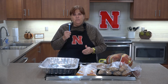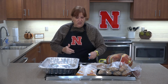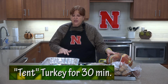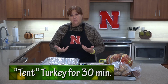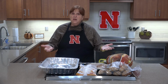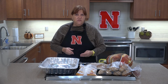So definitely make sure that this is part of your holiday tradition, that you do have a meat thermometer to check your turkey. When you cook your turkey, you want to make sure after it's done cooking, you tent it for about half an hour, because it reabsorbs some of the juices and it makes it moister. You do want to make sure, though, that you're not letting your turkey or anything else on your Thanksgiving table sit out very long. If your house is 70 degrees or above, only 2 hours can your food sit out.